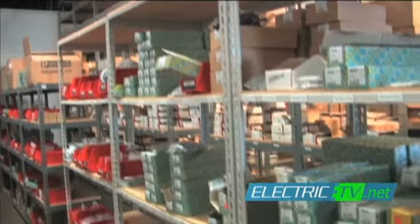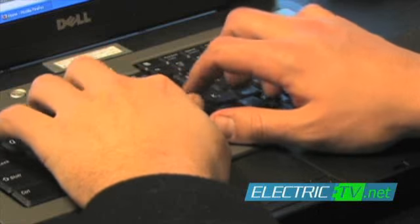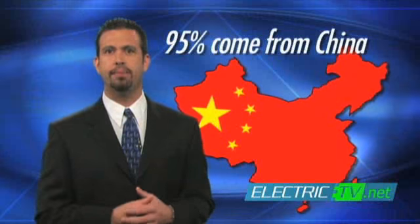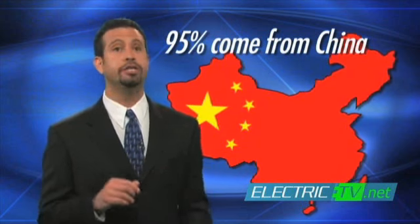But when those suppliers don't have everything a contractor needs, the internet and a dangerous order is simply a click away. 95% of counterfeit goods in the United States come from China, and more companies are realizing that what you pay for may not always be what you get.